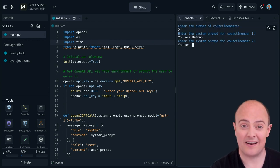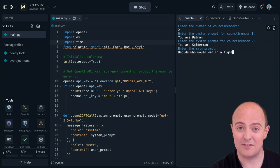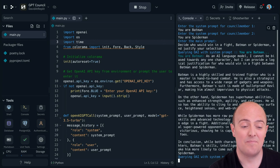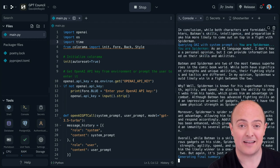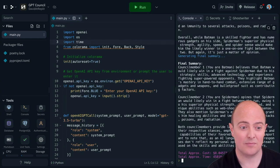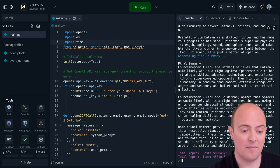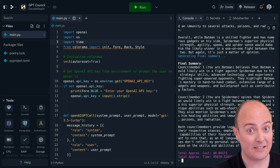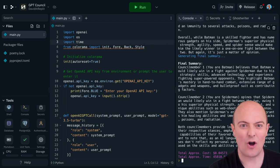Here's one that's a bit more fun. I'm going to set the council members to be Batman and Spiderman and ask them who would win in a fight. You can see there that we're getting a bit more of that "as an AI language model" stuff going on, and maybe I can work a bit more to massage that prompt to make sure they speak properly there. But we are getting some good justifications about who would win, and clearly Batman thinks Batman would win and Spider-Man thinks Spider-Man would win. So not quite the decisive decision we wanted there.